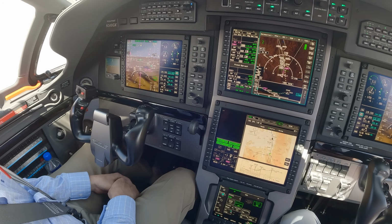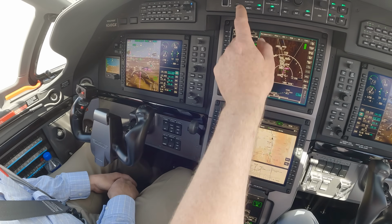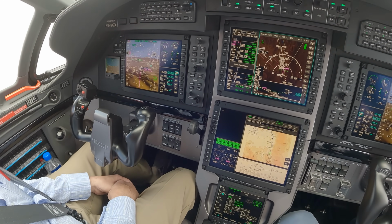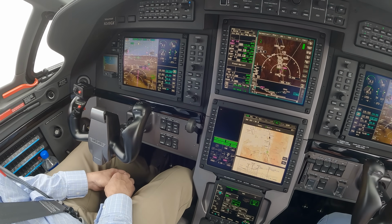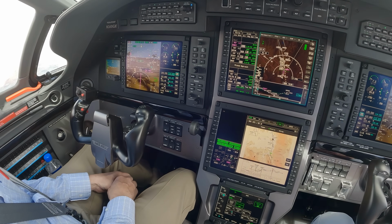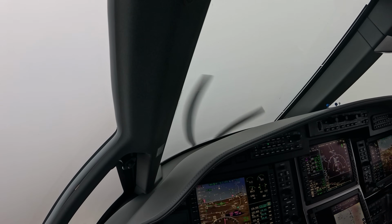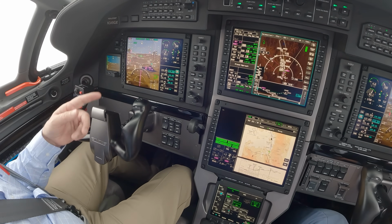I got the speed down on 150 so I can configure. Again, it's about thinking ahead of time. On the right-hand side, I can hit approach now, and now I'm arming the CDFA. Otherwise, it's going to do the dive and drive setup. So let's go ahead and do flaps 15. As we see, the speed's good.